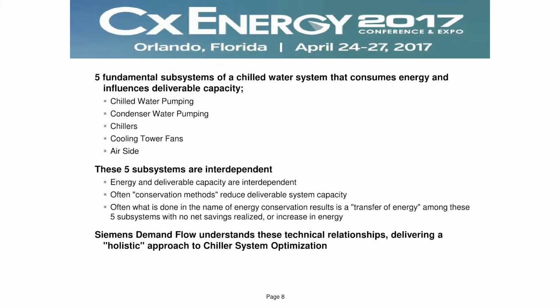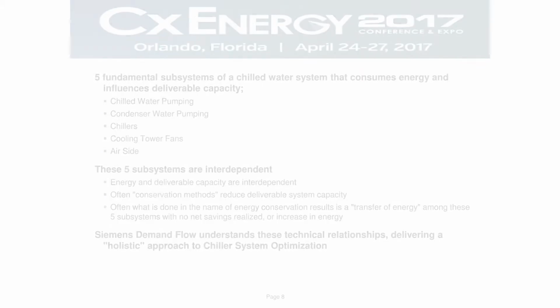So we understand there's 5 subsystems of a chilled water plant that consume energy and influence capacity, right? The chilled water pumps, condenser water pumps, the chillers themselves, the cooling tower fans, and if we're talking a VAV system on the air side, then that also counts as a subsystem. We recognize that these 5 subsystems are interdependent. If I change one, it's going to have an impact on the other, which is why when we talk about energy optimization, we talk holistically, because it's very difficult, quite frankly, to just focus on one of these subsystems without understanding what's happening to the others.